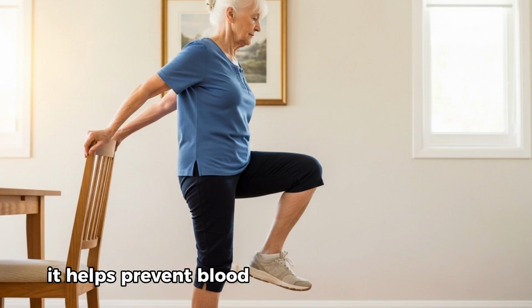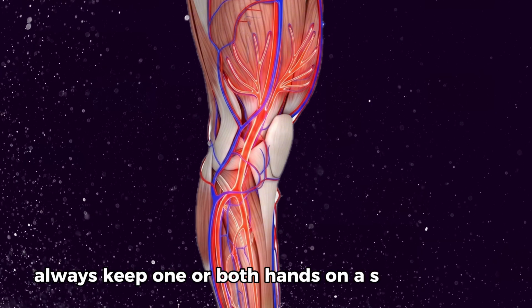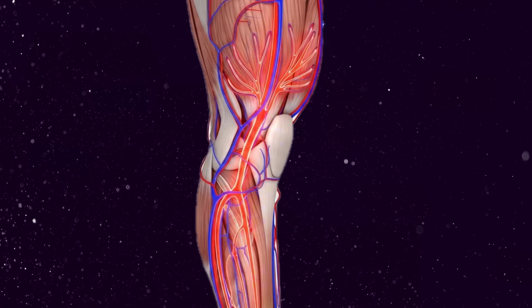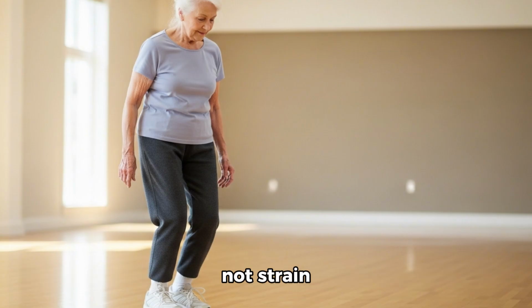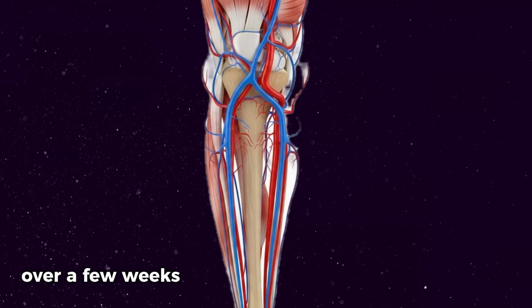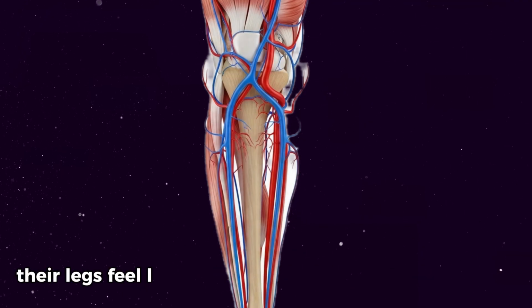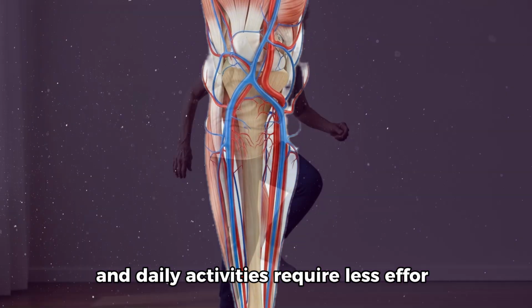It helps prevent blood from pooling in your legs and can reduce that tired, achy feeling many people notice by the afternoon. If balance is a concern, always keep one or both hands on a stable surface. And if you feel any sharp pain or dizziness, stop and rest. This movement should feel like gentle strengthening, not strain. Over a few weeks, many people begin to notice subtle but meaningful improvements. Their legs feel lighter, they move with more confidence, and daily activities require less effort.